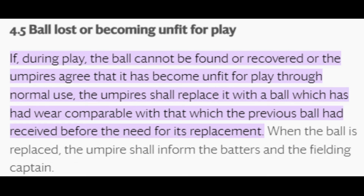Now, MCC rule 4.5 clearly mentions, if during play the ball cannot be found or recovered or the umpires agree that it has become unfit for play through normal use, the umpire shall replace it with a ball which has had wear comparable with that which the previous ball had received before the need for its replacement. When the ball is replaced, the umpire shall inform the batters and the fielding side. Now, this part is very important. The ball which they are going to change has had wear comparable with that which the previous ball had received before the need. So, looking at that, it's an umpire's judgment that he decides to change the ball.